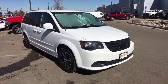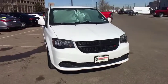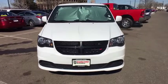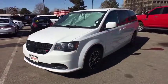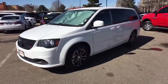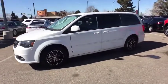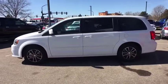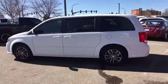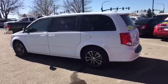2016 Dodge Grand Caravan. The Dodge Grand Caravan received the government's highest front and side crash rating of 5 stars. Its vast interior is widely praised, with an innovative seating arrangement, versatile cargo storage, and enough entertainment features to keep the kids entertained on road trips. This vehicle has less than 20,000 miles.